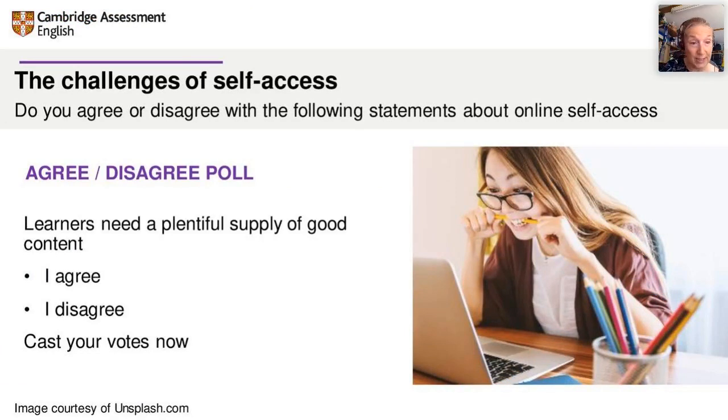Do you agree or disagree that learners need a plentiful supply of good content? So I'm not sure we're on the reset poll. Okay, hang on. Let me see. Okay, there we are. Ah, yes, it's true.